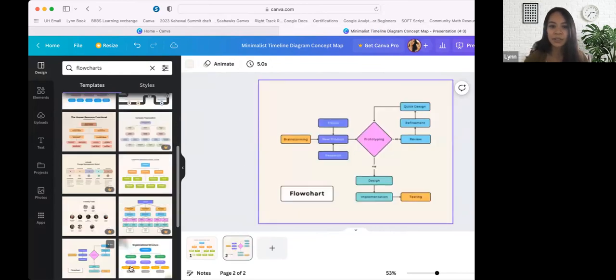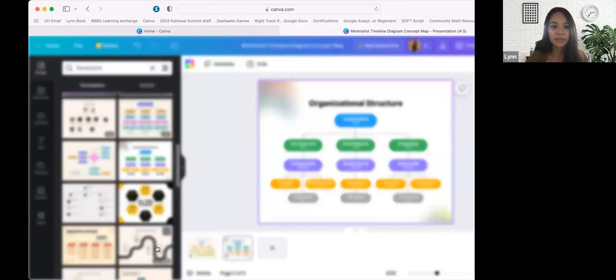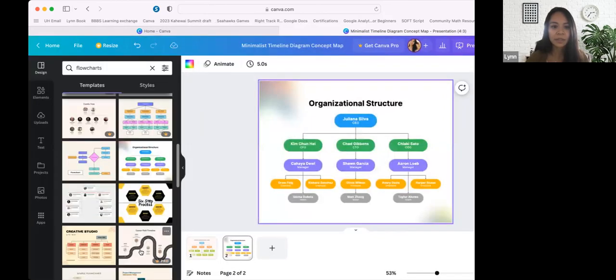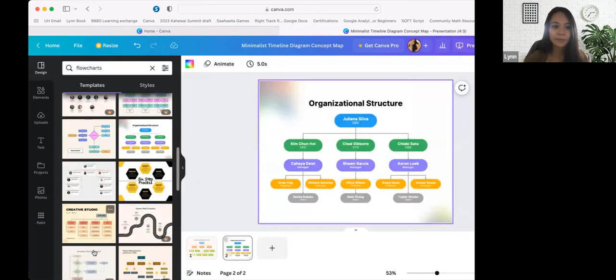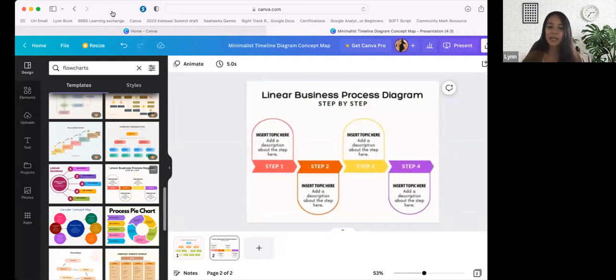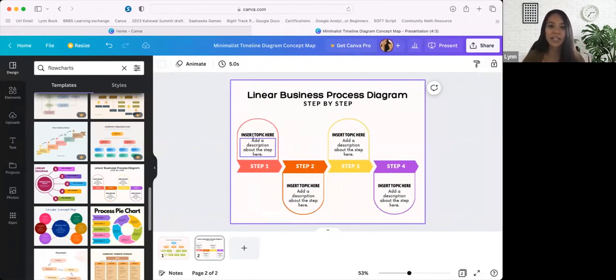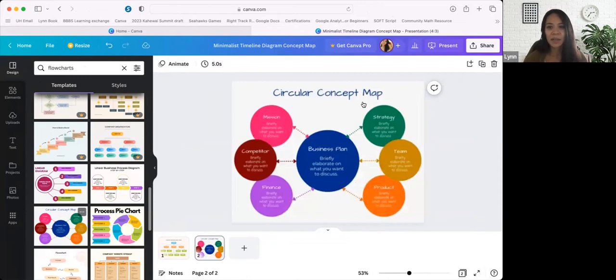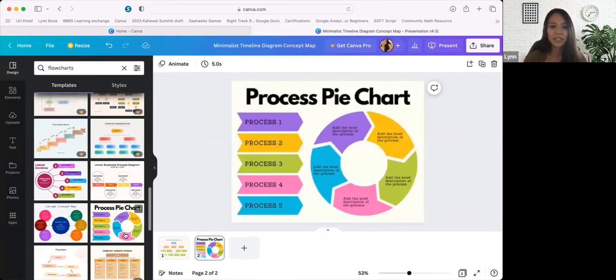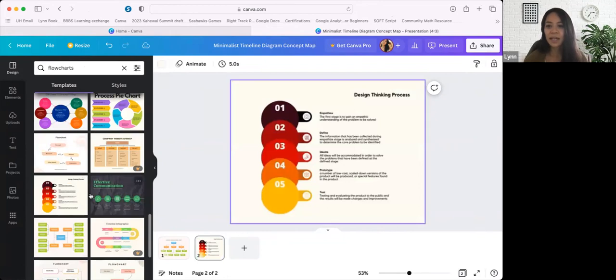Different diagrams that show different organizational structures. You can even do a step-by-step diagram. So it shows you step one. So maybe if you're creating a lesson plan for your students, you can go ahead and insert the different steps that they need to take in order to complete their project here. Diagrams, concept maps, pie charts, and all the ones that I'm clicking on are free too. So that's really good. Styling your thinking process. 1, 2, 3, 4, 5.